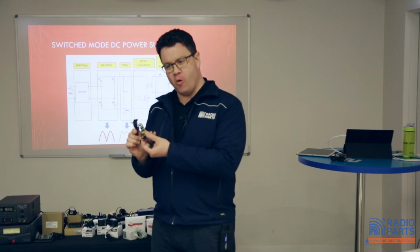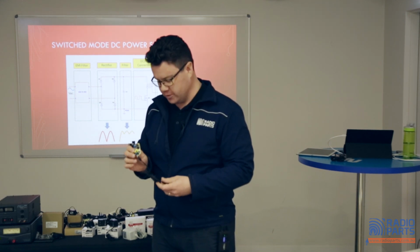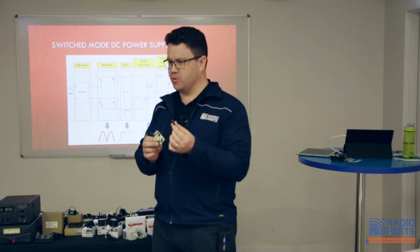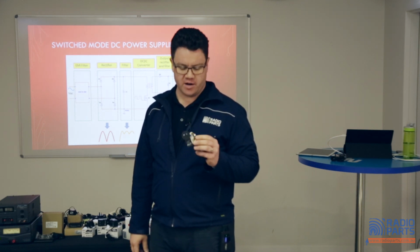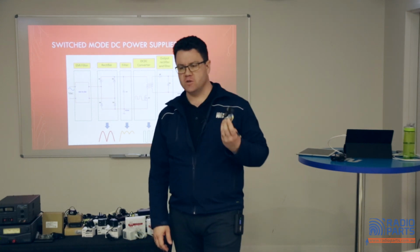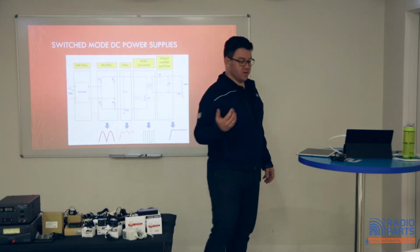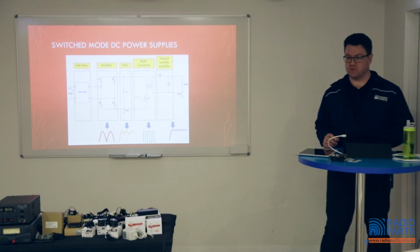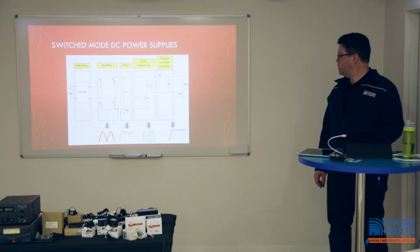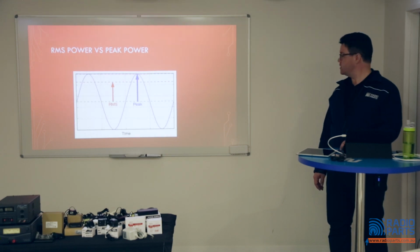This is still taking wall power, 240 volts out of the wall, and through all of this ends up with this tiny little cable and the DC that we need to power our phone or, you know, an LED light or whatever else it might be. That's the huge benefit for these as far as that goes. And the efficiency of these circuits is so much better than it was before.